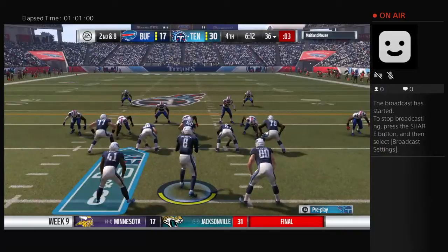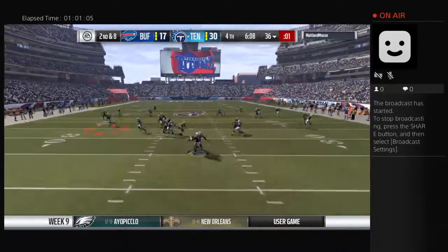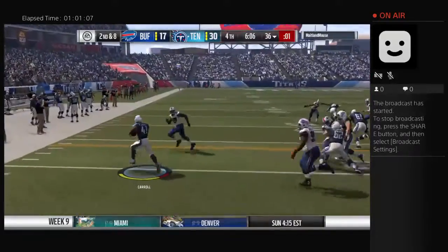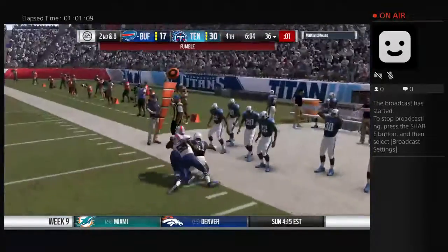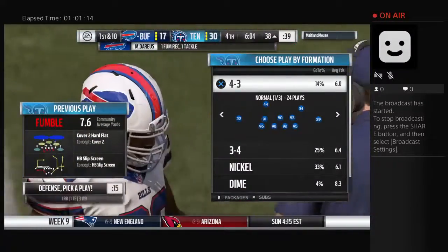Play clock winding down. Mariota now on second down. Now they go screen. It's complete. And he fumbled it. It's on the ground. Where they have possession, and they have it at the 38-yard line.